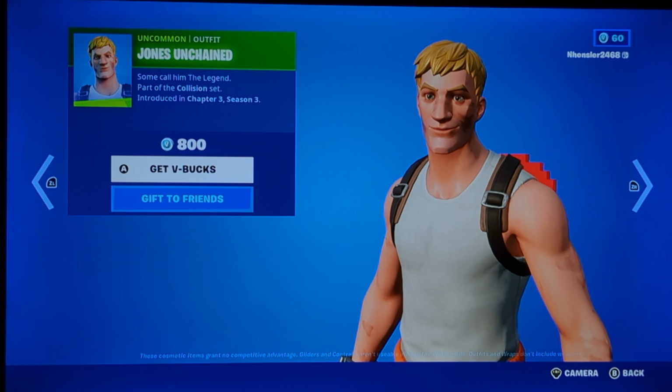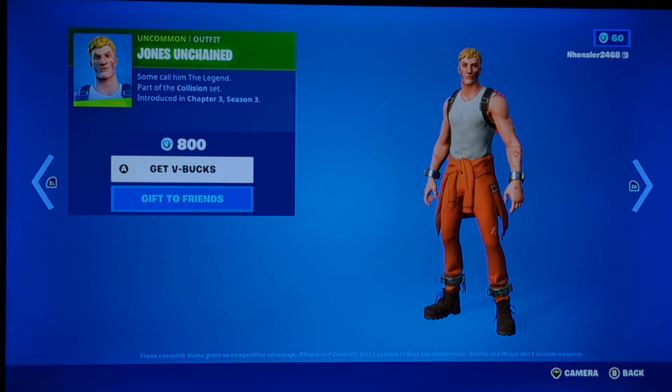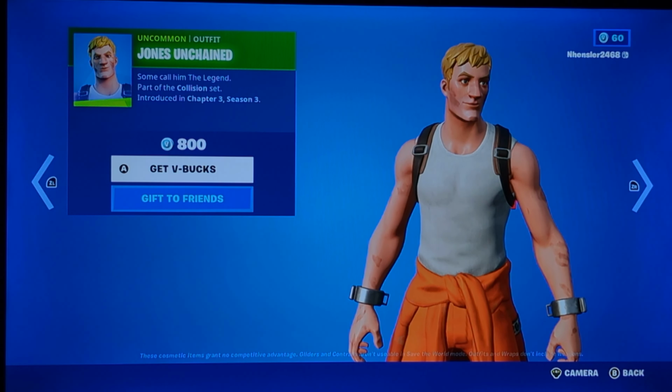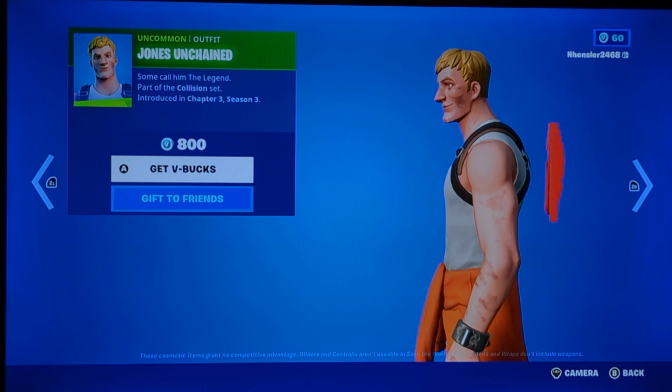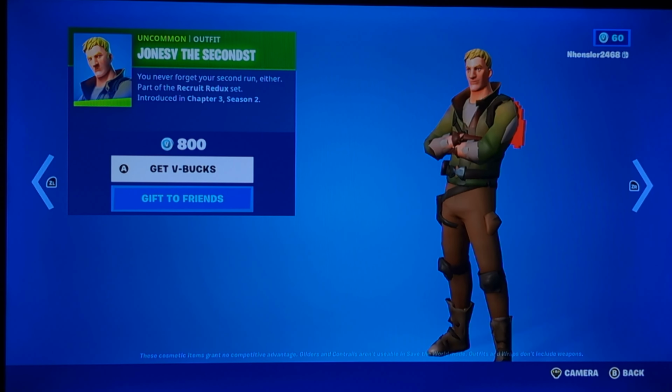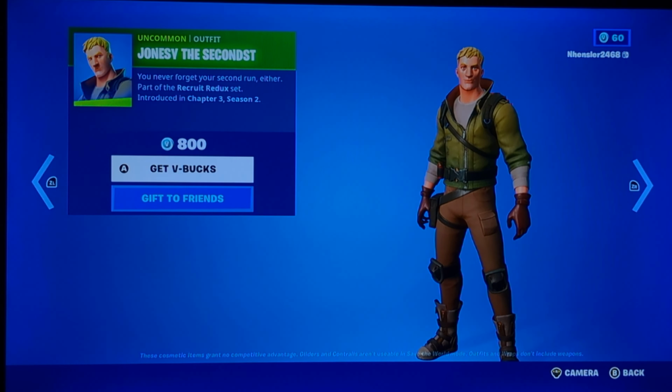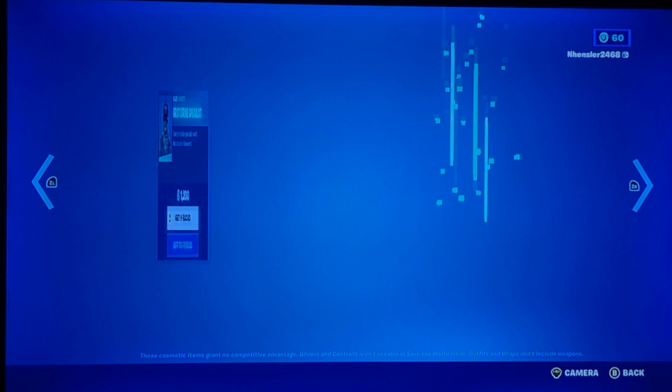The Jonesy Unchained is back. Interesting variation. I wouldn't say it's one of the more well-known ones, but obviously it's very good in a way for the story. So, really good. Jonesy the Secondist is also back, which is really good. It's a bit odd. Well, I say that from the fact that, personally, I think that the Chapter 1 thing was better. It's alright to a certain point, but this is one of the odder ones.